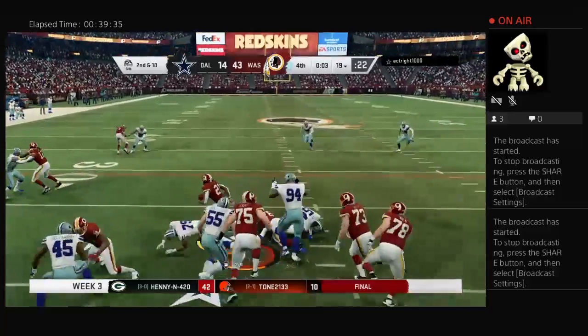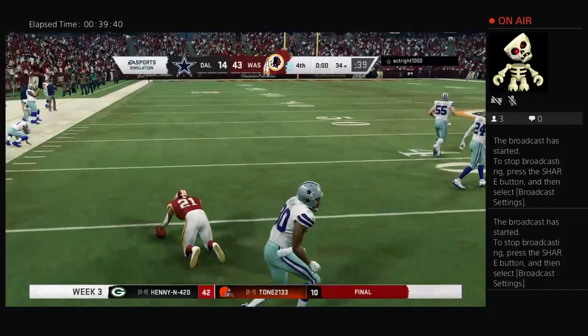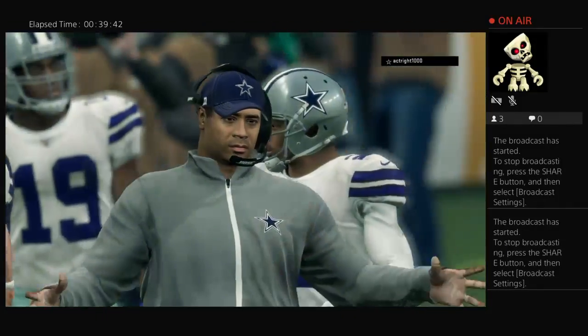Here's Love again. He's got a 1st down past the 30. And finally brought down at the 34-yard line.